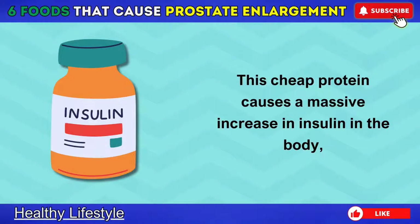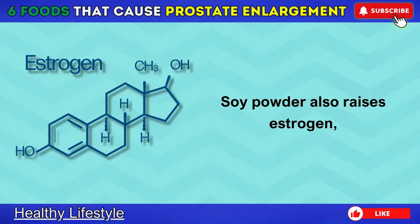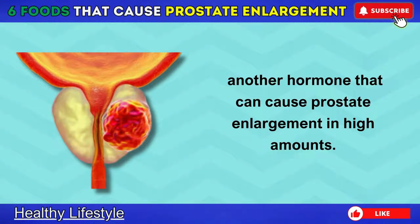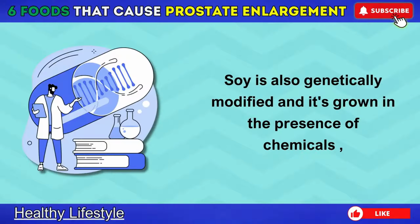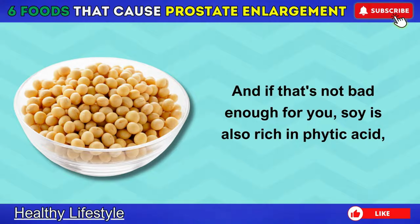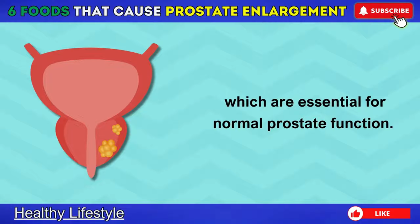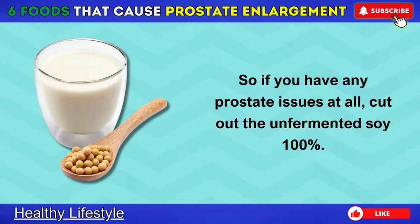This cheap protein causes a massive increase in insulin in the body, an anabolic hormone that can make prostate enlargement and urinary problems worse. Soy powder also raises estrogen, another hormone that can cause prostate enlargement in high amounts. Soy is also genetically modified and it's grown in the presence of chemicals like pesticides, herbicides, and insecticides, which can all disrupt your hormones. And if that's not bad enough for you, soy is also rich in phytic acid, a chemical which can block your body's ability to absorb minerals like zinc, which are essential for normal prostate function. So if you have any prostate issues at all, cut out the unfermented soy 100%.